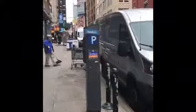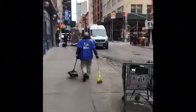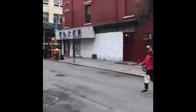Everything changes very quickly, block by block. And even on the same block, how it's facing can make a difference. So this is kind of interesting.